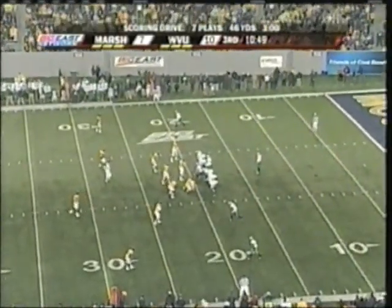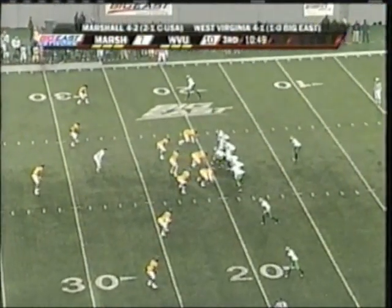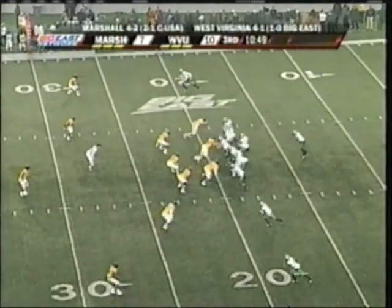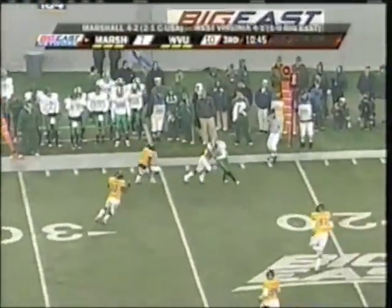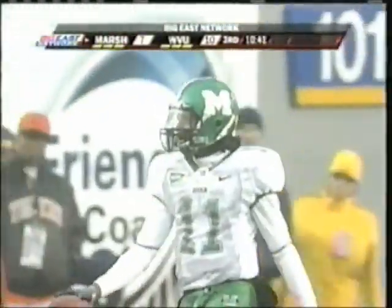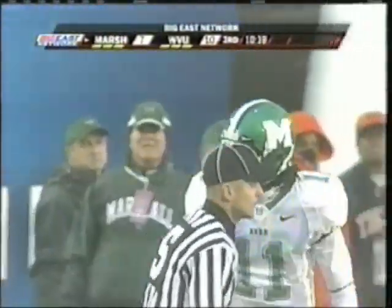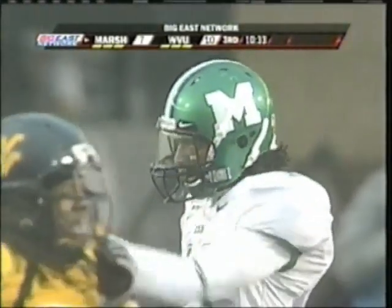At the 20, it'll be 1st and 10. Darius Marshall, the lone setback. Anderson, the quarterback, under center, stops, throws right, and the catch is made at the 26-yard line. They wrestle him down over there, but not before the pass was complete to Bonner. I think that's Bonner's first catch of the afternoon. He'll pick up about 6 on the play.